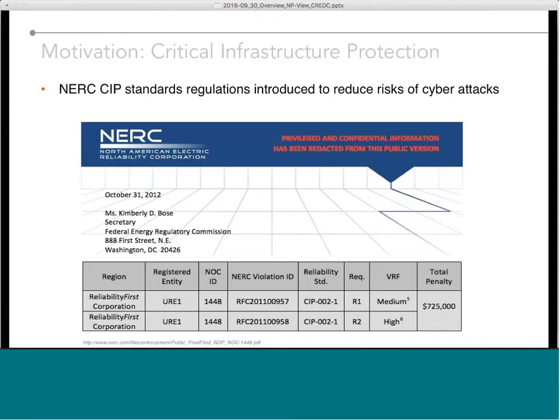What you see here on this slide is an example of a fine that was issued a few years ago, where a utility received a penalty of $750,000 because they failed to identify some critical assets in the network. And those fines can go up to $1 million per day of violation, which means that if you have a violation discovered 30 days ago, then you can multiply 30 by 1 million a day, and that will give you the whole fine amount.